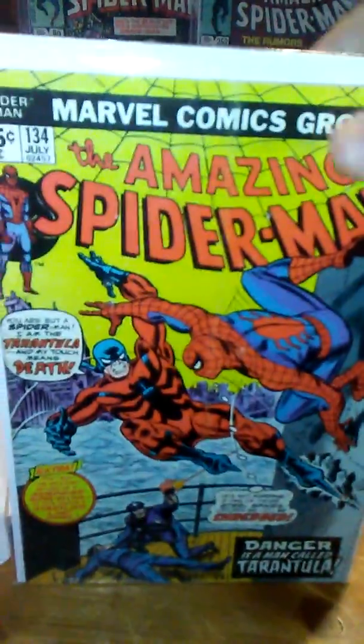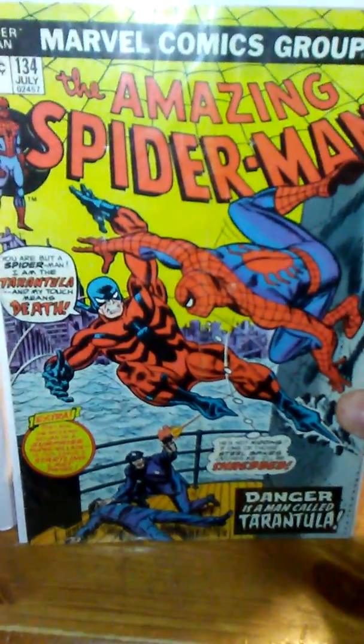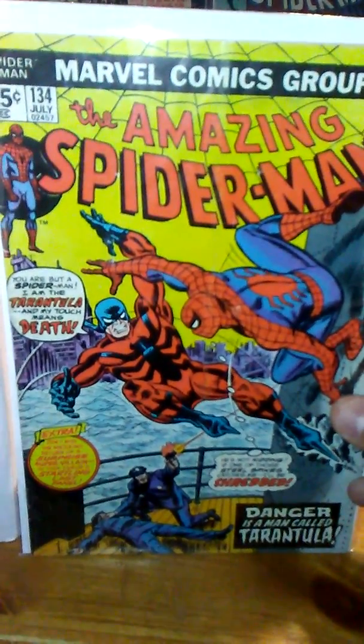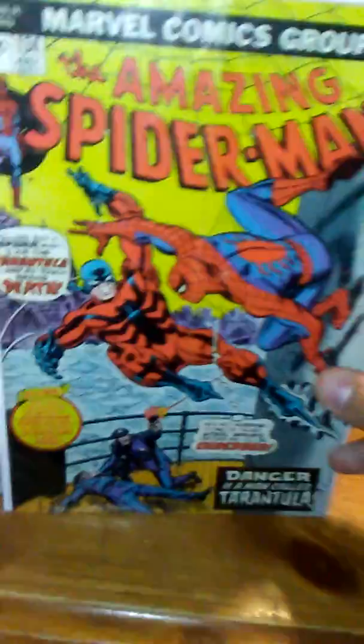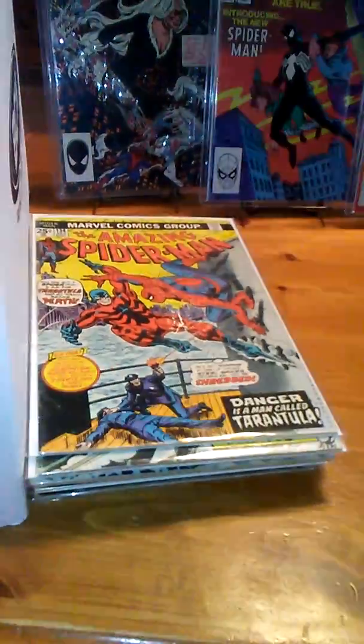Then we get into Spidey 134, another one of my favorite villains, good old Tarantula. Now if you notice the Tarantula covers, you'll notice that this pose is very iconic, very classic. He's always coming in with this kind of attack, this kind of angle. And I'll show what I mean in a minute.